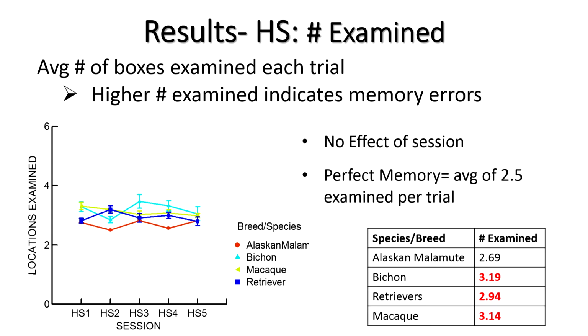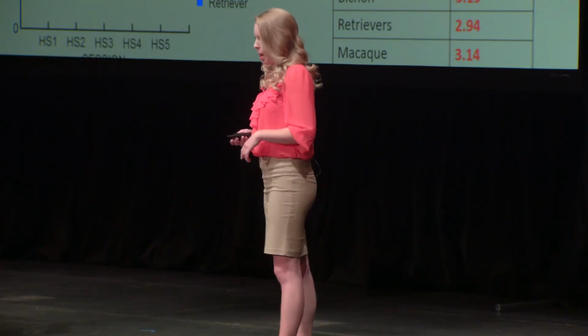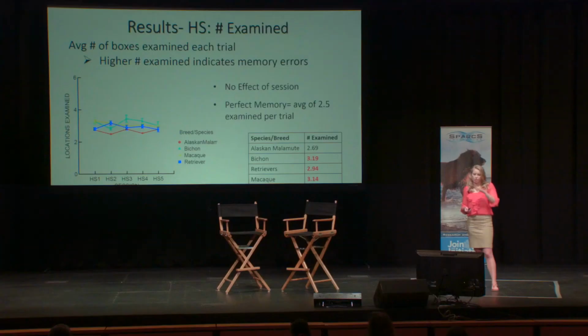But another important factor is that there was no effect of session. So dogs in the first session performed at the same level as they did in the 5th. And that would indicate that they're not further learning this task as the trials increased. And then another factor that we found was breed differences. So we found that Bichons had more errors than the retrievers and the macaques.